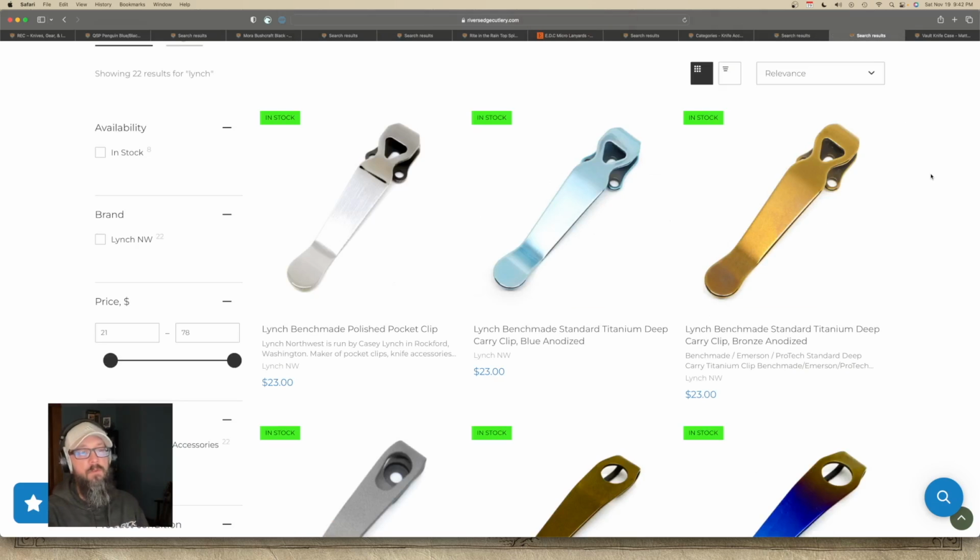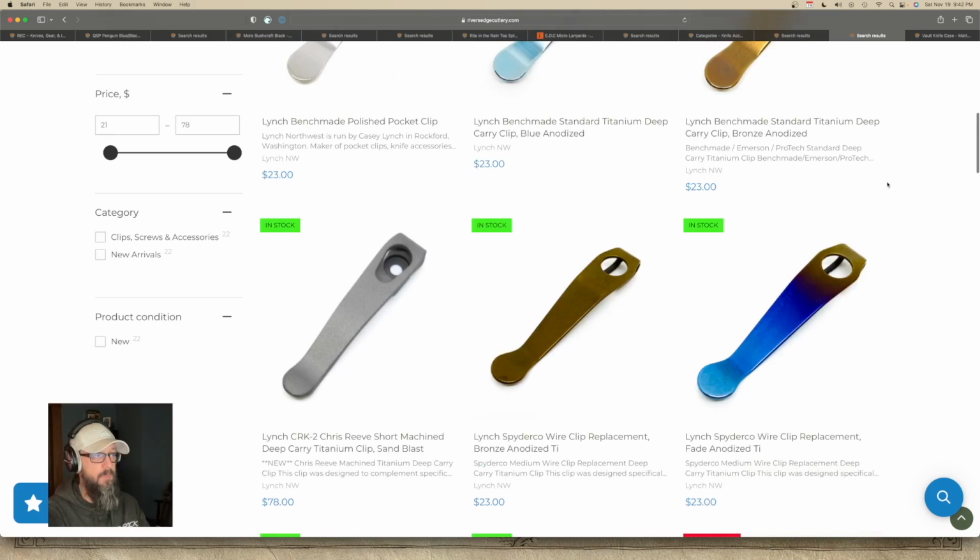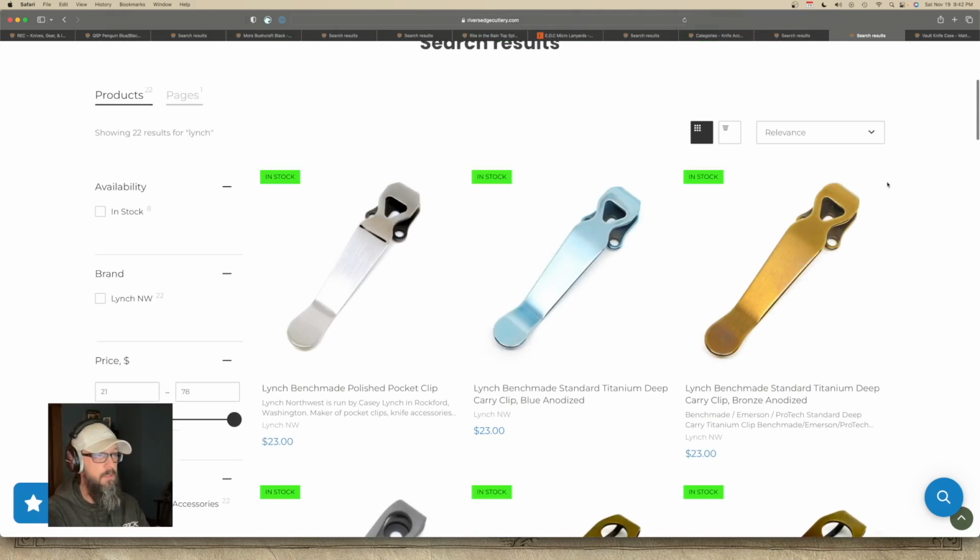All right. Lynch Northwest is a manufacturer that makes aftermarket pocket clips. They also make pry bars, but the pocket clips are what I want to focus on right now because they're all under $50, except when you get into the higher end knives. These are for Spydercos and Benchmades and Giant Mouse knives. And if you have a loved one that's a gear geek and wants to tweak out his knife, this is one of the best ways to do it.